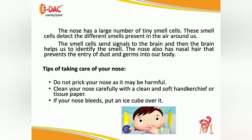Tips for taking care of our nose. Do not prick your nose as it may be harmful. Clean your nose carefully with a clean and soft handkerchief or tissue paper. If your nose bleeds, put an ice cube over it.